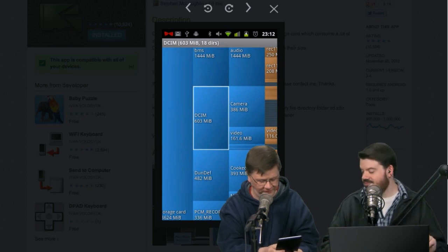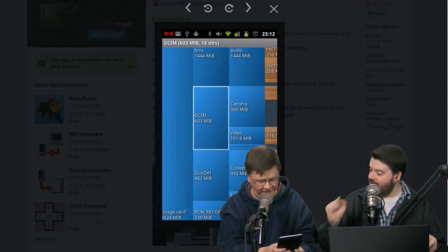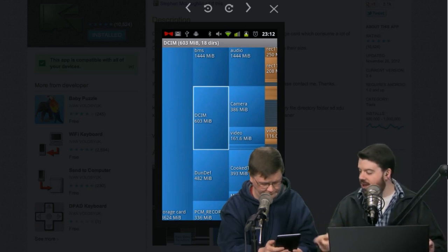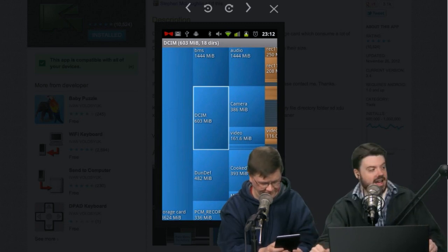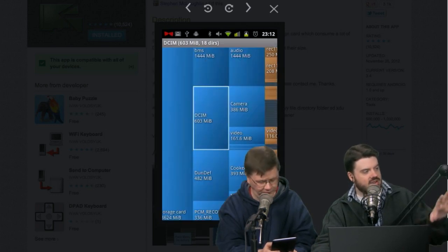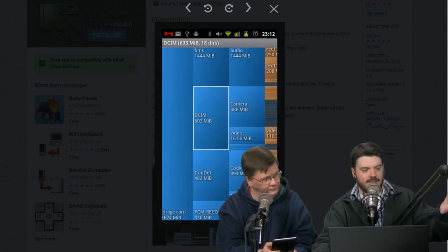I love the expandability. As for some of the smaller usage items, you tap in on it and it zooms in and breaks it all down, so you can see what files are taking what space. That's really nice. It's got a good UI for going through and figuring out, representatively and visually, just an overall snapshot of what's taking up the most space on your SD card.